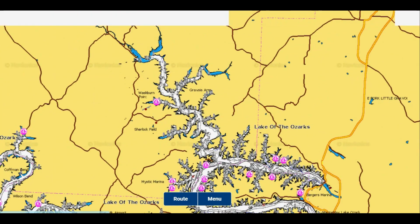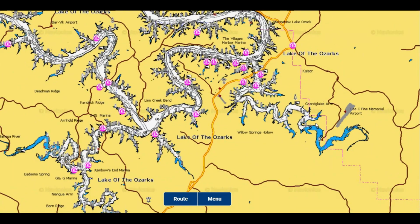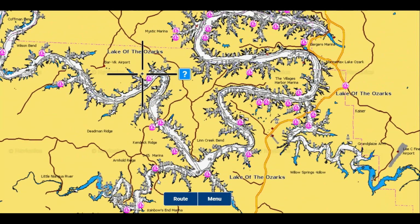And then the upper ends of the lake, like either you go up here towards the Gravois arm of the lake, or you go up to Grand Glaize on this southeast corner, or you're going up towards the southern end of the lake on the Niangua or Little Niangua. Those are the areas that are going to go first because they have that runoff coming in from warmer rains, and it's shallower and it heats up and changes temperature faster than the deeper water down there near the dam.